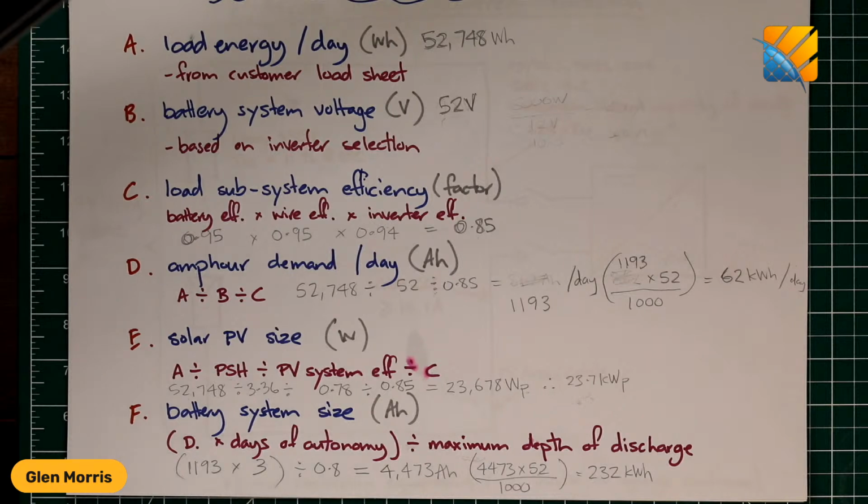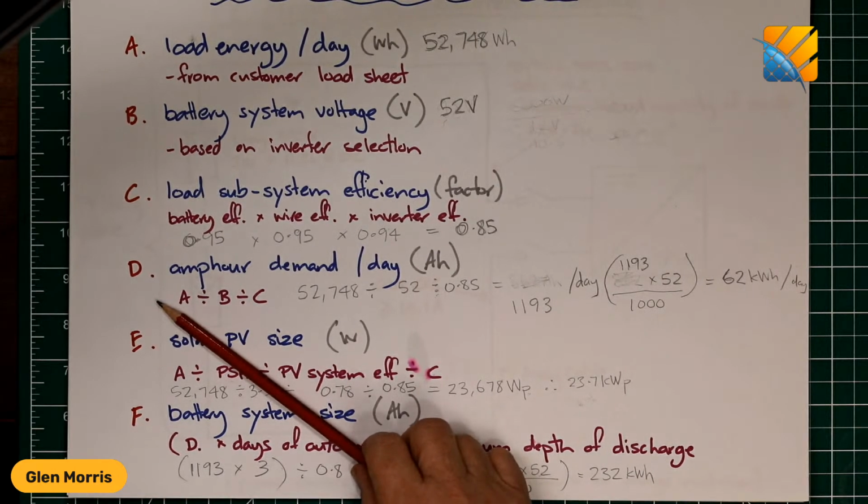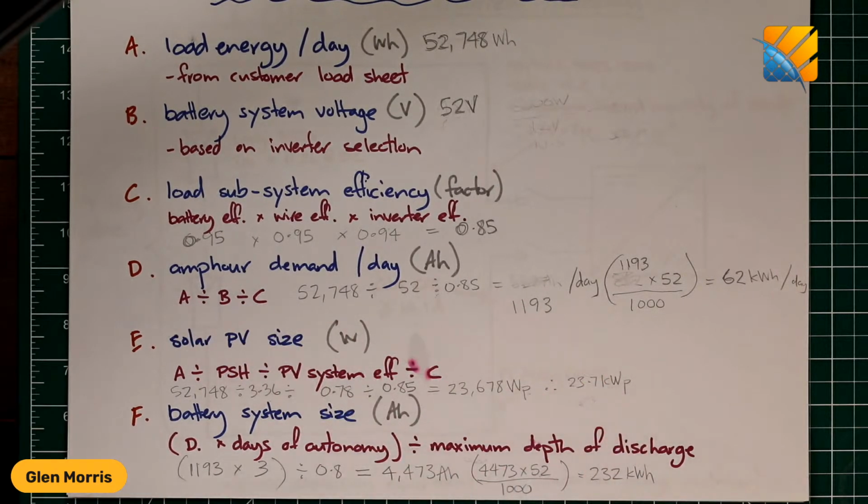That will then give you an amp hour demand, which we're almost halfway through now, an amp hour demand per day. So this system here is drawing 1,193 amp hours per day. It's quite a big load, 52 kilowatt hours a day.